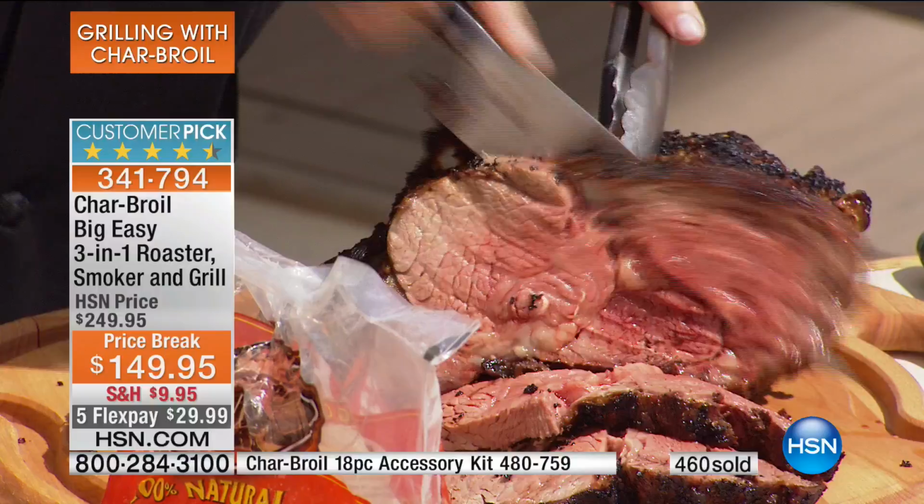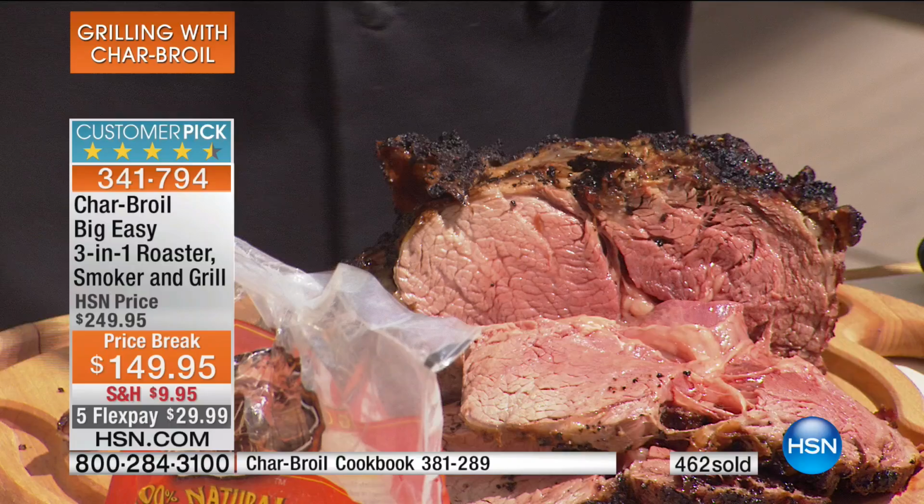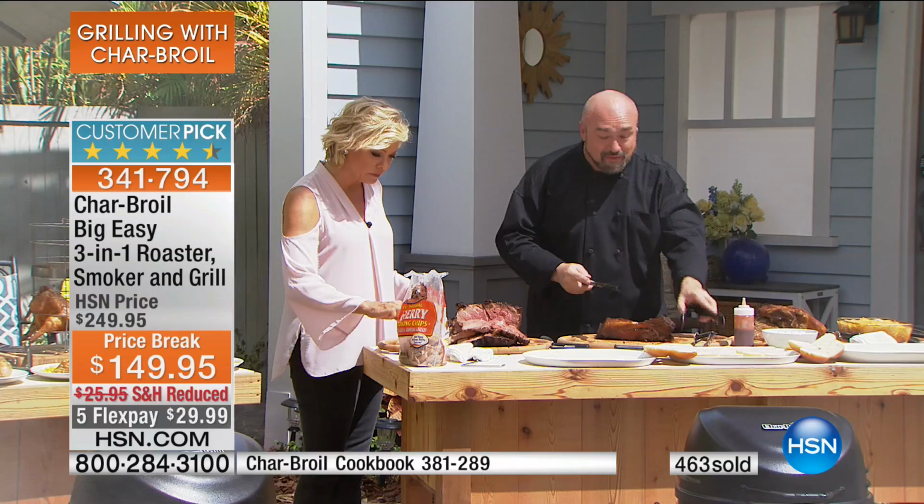So moist. That's just it, you guys. You know what? This is the type of outdoor cooking you've been looking for. Now, by the way, that's a prime rib roast, all right? This is the type of barbecue that enthusiasts look for. First things first, you guys, on this brisket, okay.